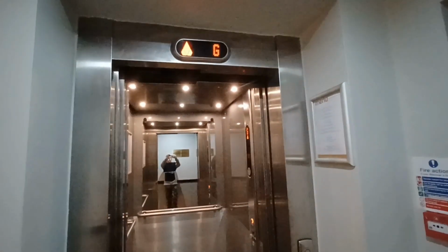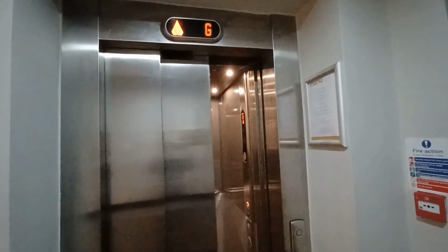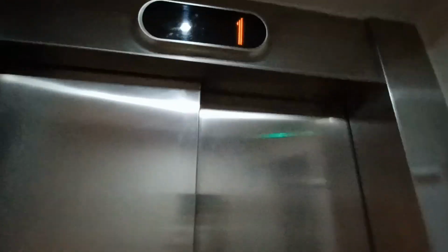Doors open. Going up. Doors closing. And there's the indicator. Keyhole up there, and that's it. Full indicator view. There you go.